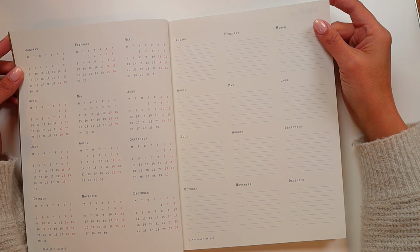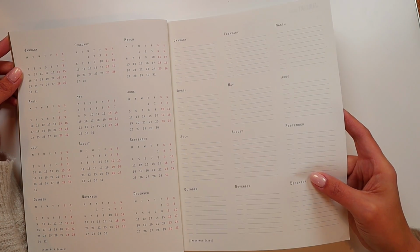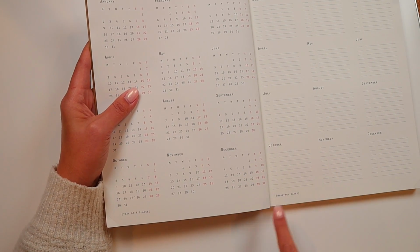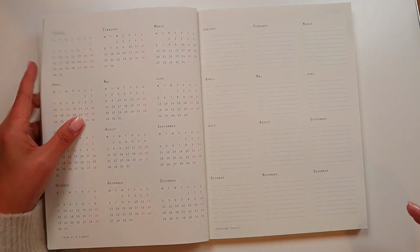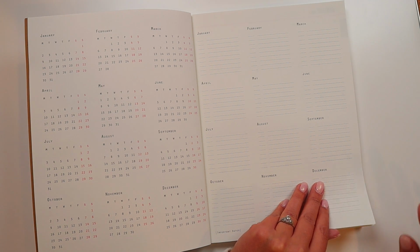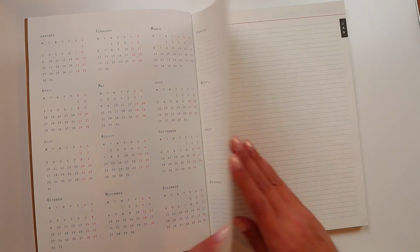This is not black. I feel like it's a very dark gray that is the actual printing in here. And at the bottom, it says year at a glance, important dates, so it tells you what the pages are. It also gives you the perforated corners at the bottom. The way I've seen these used before is that you tear the corner when you're done using the page, so it always takes you to what day or what week you're on.